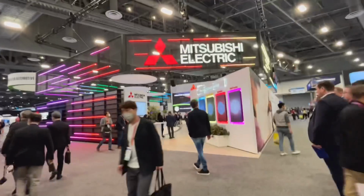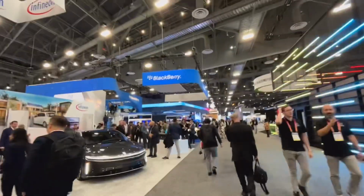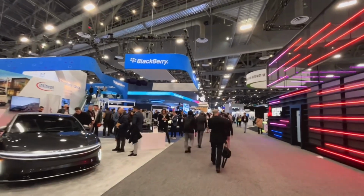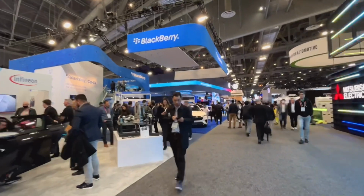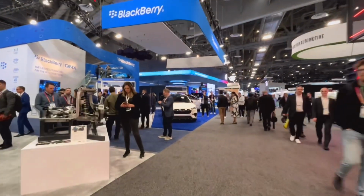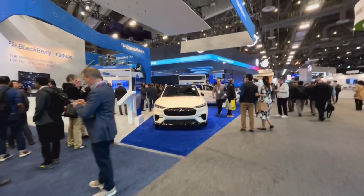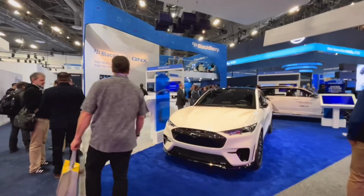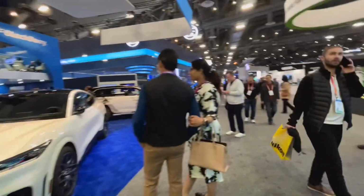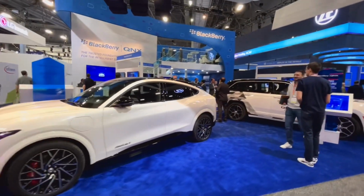Well, here's a Mitsubishi. Oh my God, guys. Does BlackBerry still exist? I wonder what they're up to. They do cars now, guys? It's making no sense. I have no idea. There's no point in looking at this thing because, you know, whatever they make, Apple's just gonna put them out of business.